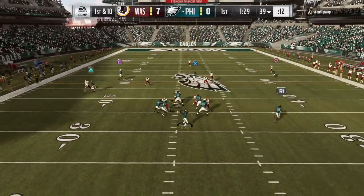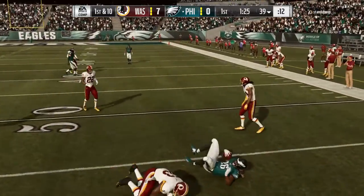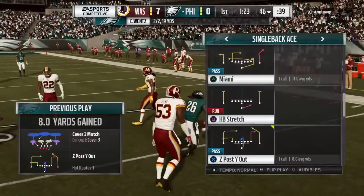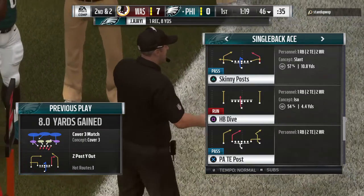Wentz now on 1st down. They dump off underneath to Ajayi. And he'll be taken down at the 46-yard line. It's an 8-yard pickup, and it'll make it a 2nd down.